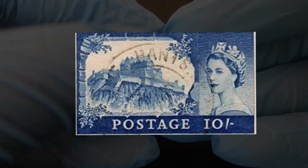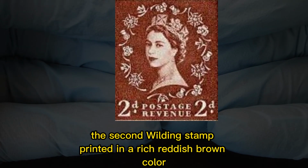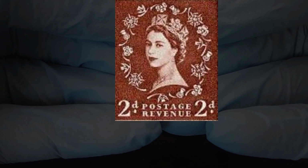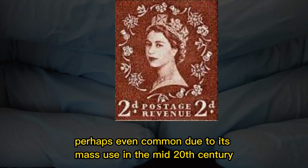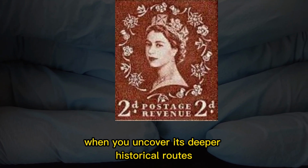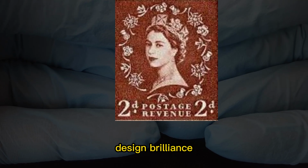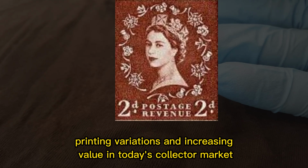proud to own. Next up, the 2D Queen Elizabeth II Wilding stamp, printed in a rich reddish-brown color. While this stamp may seem modest in appearance, and to some perhaps even common due to its mass use in the mid-20th century, it is anything but ordinary when you uncover its deeper historical roots, design brilliance, printing variations, and increasing value in today's collector market.